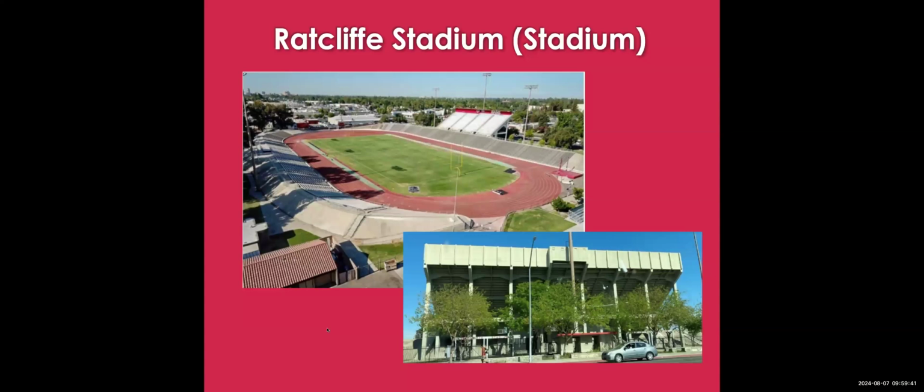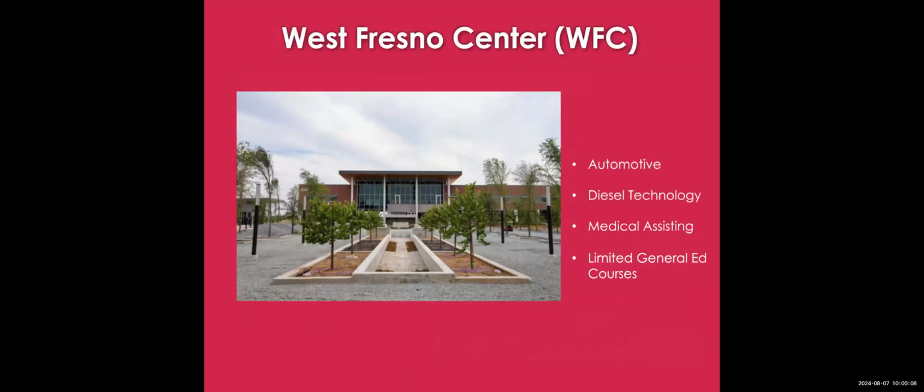And then we have our Ratcliffe Stadium. So if you ever want to watch maybe our Fresno City College sports teams perform, you can go here. Sometimes they'll hold their football games here. We have our track. Some classes are held at Ratcliffe Stadium, so be sure to check your schedule. If it says stadium, then your course may be located over here. All right.